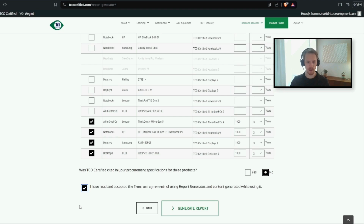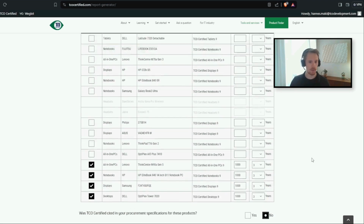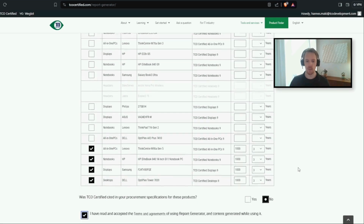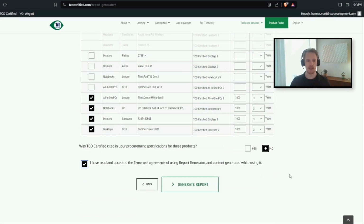And that's it. Now we have selected products, we have typed in how many and how many years they will be used, and we have typed in some basic information. So now we're all done to create our report, and you do that by pressing this green button that says Generate Report.